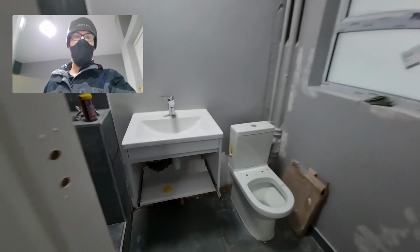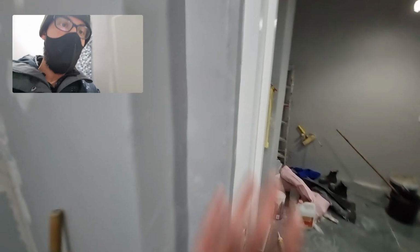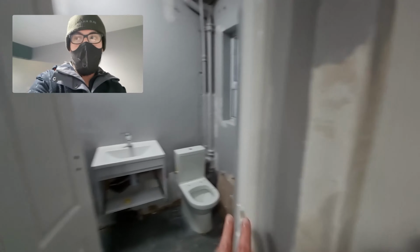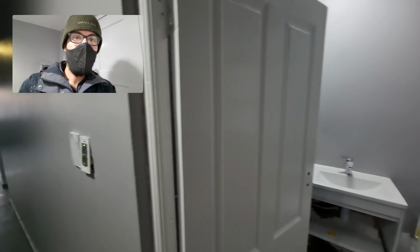So in the bathroom, we've got a leak and that's been repaired, and they're still working on the cupboards over here tomorrow and the drip tray. They've painted this section over here. I think it still needs to go grey, and they've also painted the door, one coat of paint.